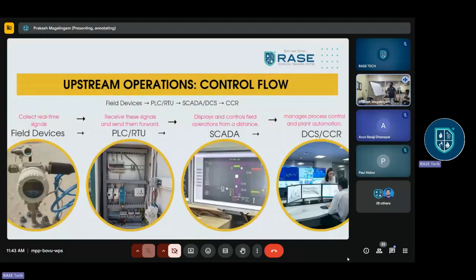And the upstream operation control flow: how to control. You can see the field devices we installed at the wellhead, so we collect real-time signals. The pressure transmitter is installed on top of your wellhead, and this signal goes to the PLC or RTU, the hardware and software installed near the wellhead. It will receive the signals and forward them to SCADA. SCADA is installed inside the computer in the control room, and displays and controls the field operation from a distance. SCADA is software, not hardware.